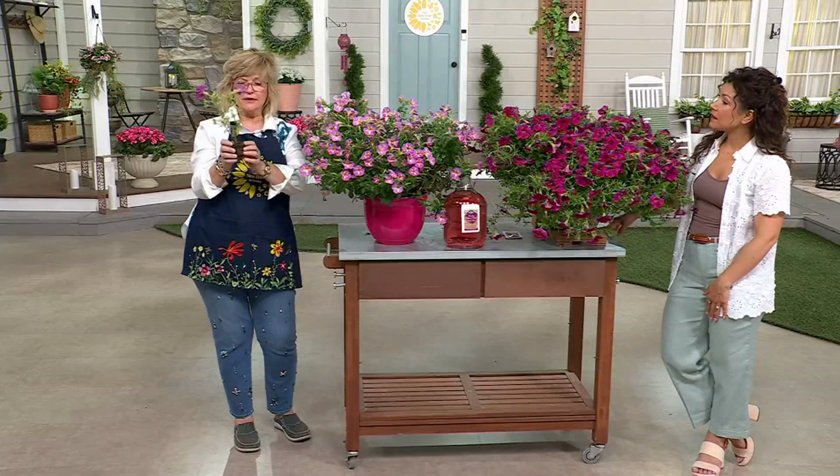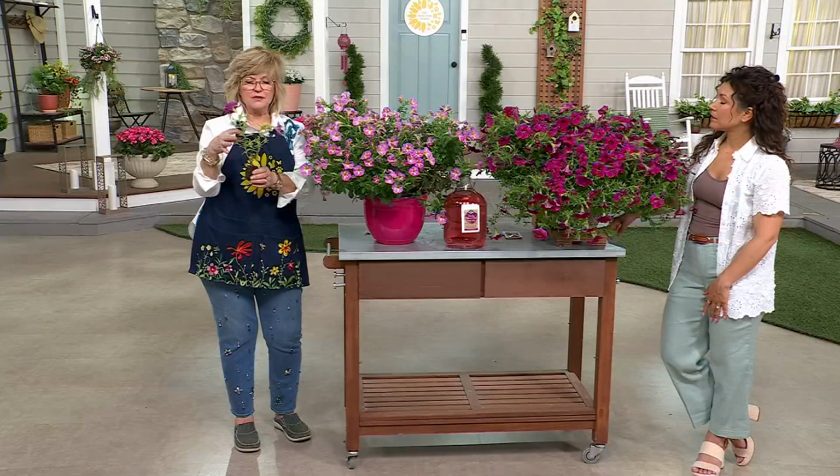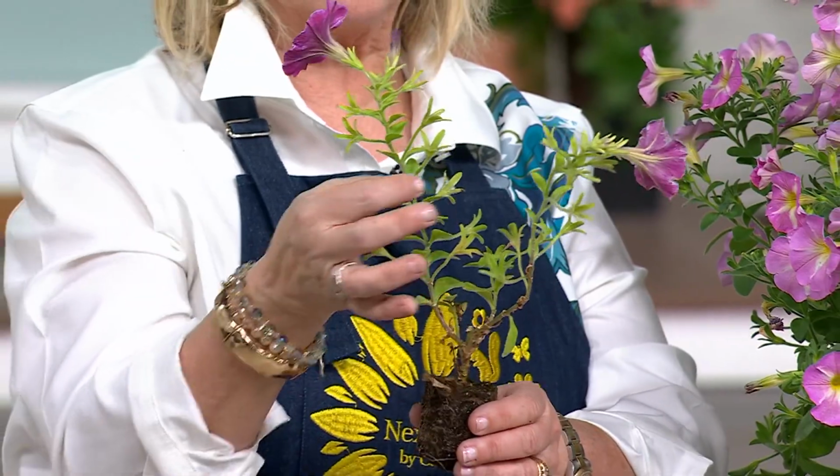So they start out like this, these little guys, so they're not hard to plant. You don't have to dig a big hole. But when you open the box, they're already going to be quite grown and maybe with flowers already on them. You'll definitely see flowers starting.